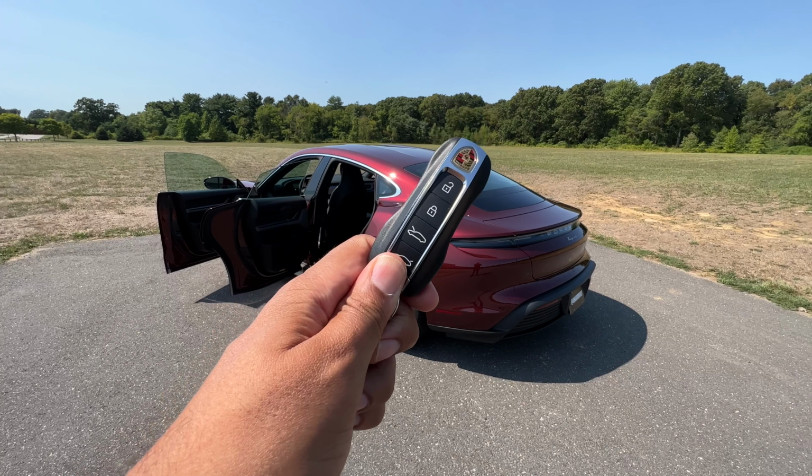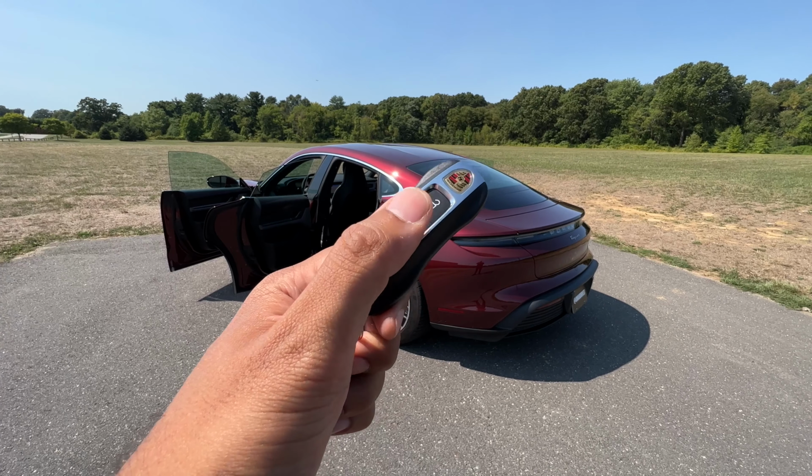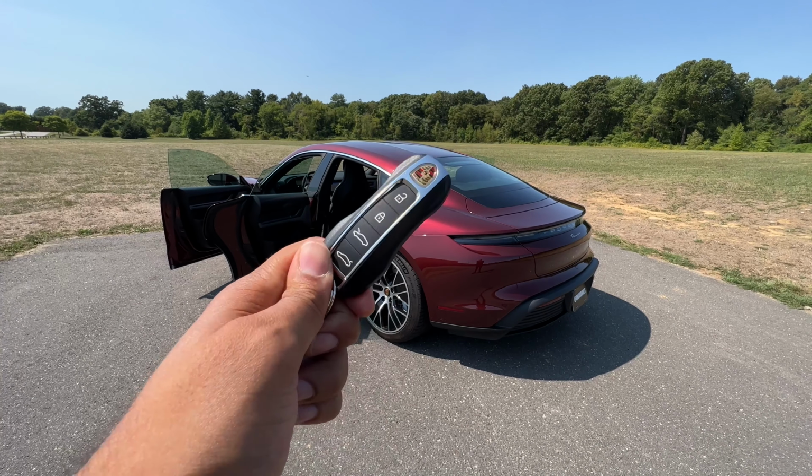Here are what the keys look like to the Taycan. You have a button for the trunk, the front, lock, unlock. Love Porsche keys. They have really the best design.